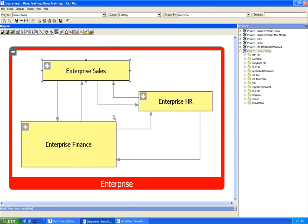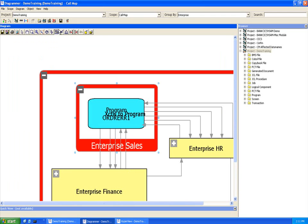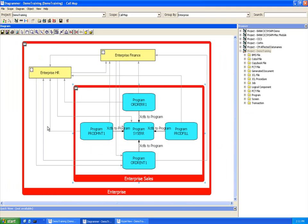So now that I'm looking at my application based on a departmental breakdown, I can expand one of these departments and see the components within it, which allows me to be very focused in my analysis. So I'll expand enterprise sales, and I can begin to see the component breakdown within enterprise sales and how they relate to the other departments within my enterprise.